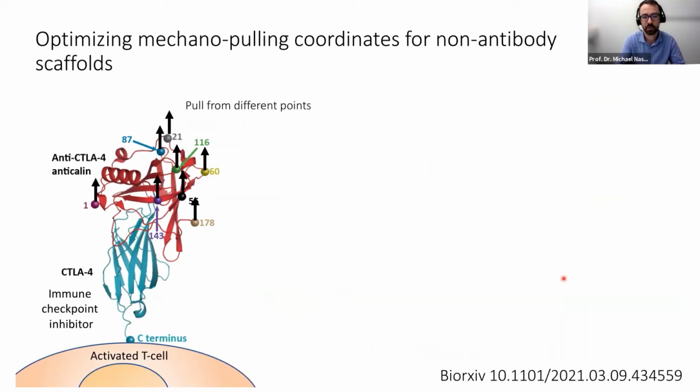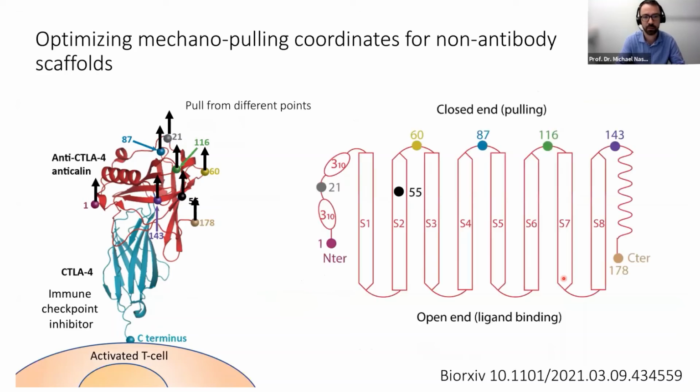I should really point to Stefan Sedlak's work from the Gaub chair at LMU, looking at streptavidin from the anchor point perspective. But here we're doing a slightly different experiment where we want to scan the anchor point across the entire backbone of the protein sequence. So in this case, we took a cancer therapeutic protein called CTLA4 anticalin. This binds to the immune checkpoint inhibitor called CTLA4.